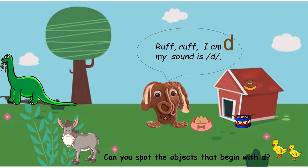Ruff, ruff. I am D. My sound is D. Can you spot the objects that begin with D? Here in the front is a donkey. Behind him is a dinosaur. Me, I'm a dog. There's a dish, a doghouse, a donut, a drum, and two ducks.